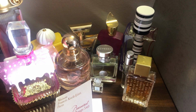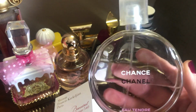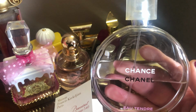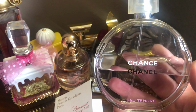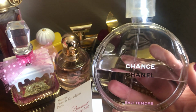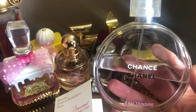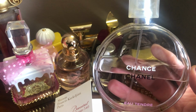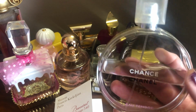And now finally, the last question is, what is my most used fragrance? And although I haven't been using this fragrance lately, I went with Chanel Chance Eau Tendre. You can see by this bottle how much it has been used, and this is not my first bottle. I used to wear this all the time. I think this is a great fragrance to wear to work. It's very simple, fresh, unassuming. It won't bother anyone around you. It doesn't have the best longevity on me, but it's a beautiful fragrance, and I will definitely continue to have it in my collection and to use it.